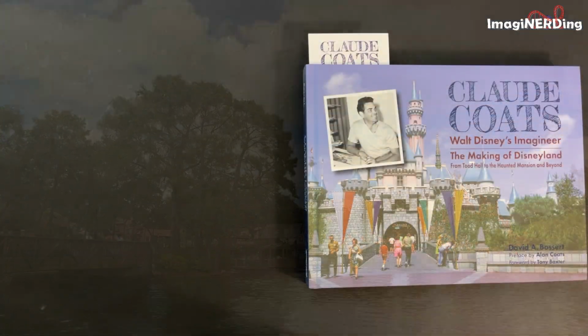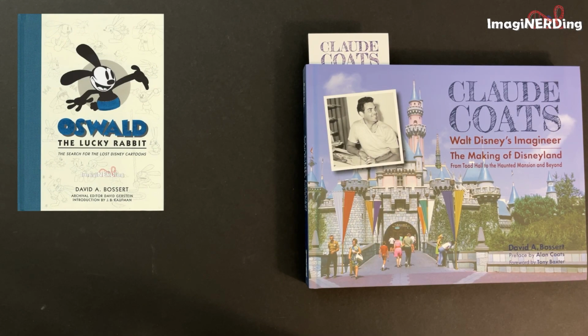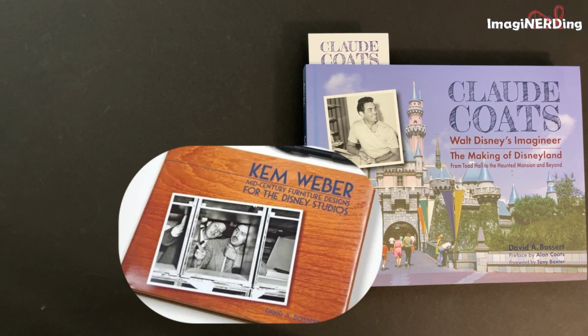I was very fortunate to be one of the original backers for this Claude Coats book. It was put on Indiegogo, and we just had to make a small contribution to help get it published, and it should be available for sale on Amazon very soon. But this is a book written by David A. Bossert. He did the amazing Oswald the Lucky Rabbit book, and the Kem Weber book. Both fantastic and highly recommend those, so I'm incredibly excited for this one.